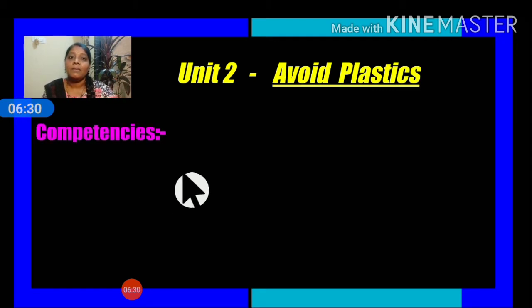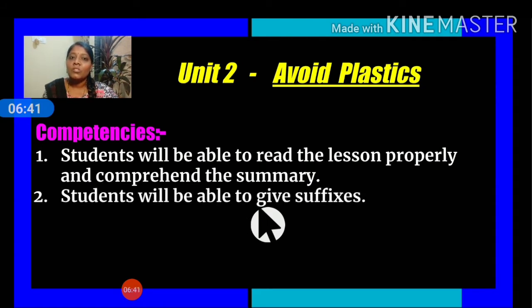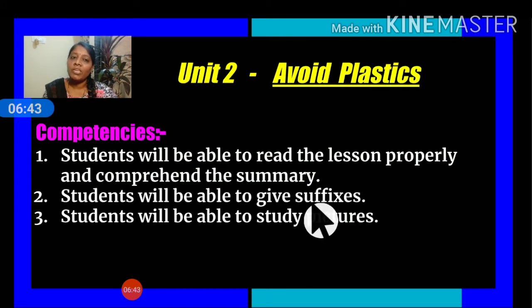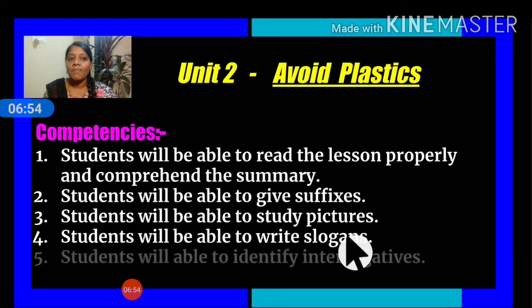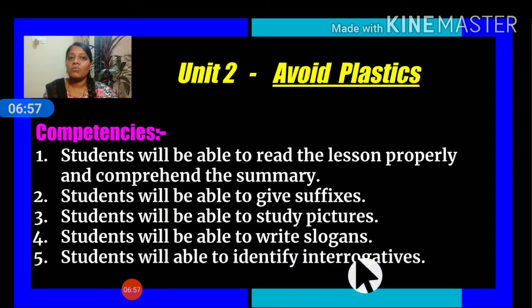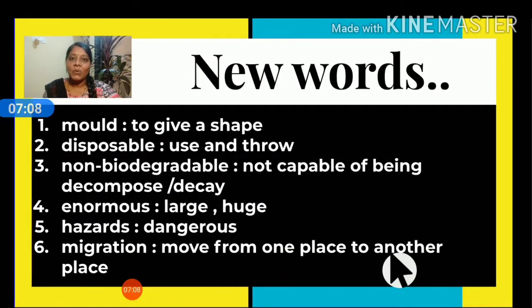Let's see the major competencies of this lesson. Students will be able to read the lesson properly and comprehend the summary. Students will be able to give suffixes. Students will be able to study pictures. Students will be able to write slogans. Students will be able to identify interrogatives or WH questions. These are the major competencies of this lesson. So let's go with new words.